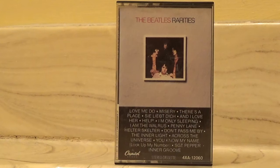Sgt. Pepper in Her Groove, that was a rare. Right at the end of Sgt. Pepper, you know, it was in the inner groove there. It just kept going back and forth on the early pressings for British Sgt. Pepper's. What do we have also on here? We've got a different version of I Am the Walrus, or, you know, a little slightly different. Across the Universe, You Know My Name, Look Up the Number.